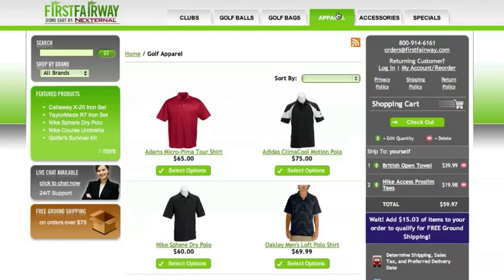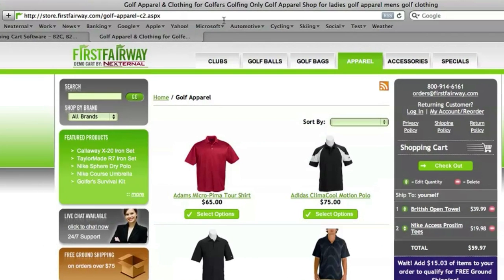And while we're looking at apparel, it's also worth noting that the product URLs in our system are as simple as possible. Plus, the system allows for customized title tags. At Nexternal, we take search engine optimization very, very seriously. So we provide the tools that merchants need to help them rank very well organically. In fact, if you take just about any of these products in our demo and enter them into Google, you'll see the type of results that our system allows for.